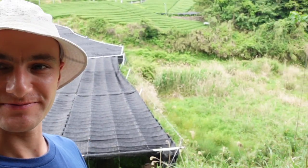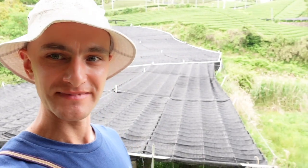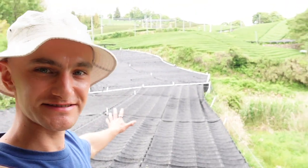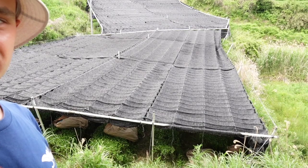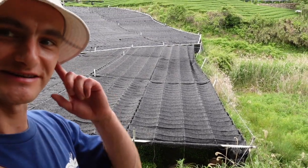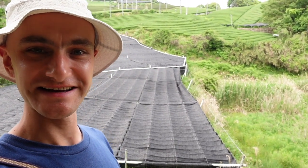Next stop, the wild tea gardens of our tea farmer Yamazaki Tokuya. This is one of his shaded tea gardens, and we'll find out if he's making either matcha or gyokuro out of it. But it's a shaded shelf type structure with the tea trees under it, and you can hear him harvesting right now. So we'll go say hi and have a great time with Tokuya.